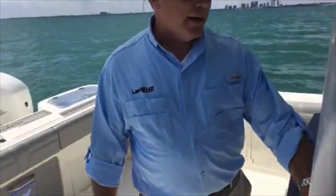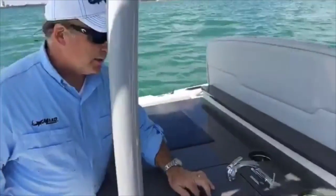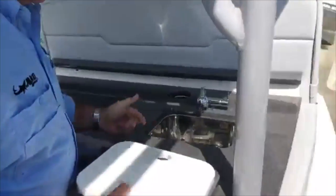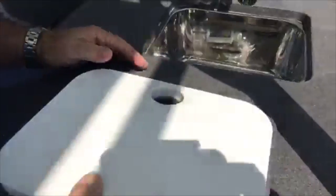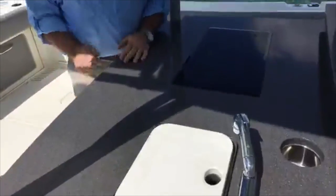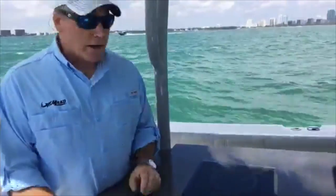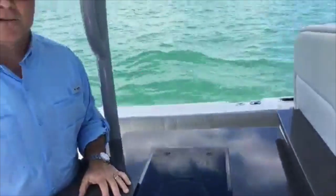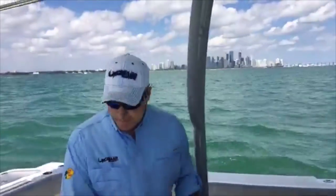While Jimmy's putting the shade back in, if we look at the top back here, we've got a really nice sink set up. Flip up cutting board as well as part of the sink. So we've got a nice cutting board that just becomes part of it. A couple cup holders. Guess what? I said we could cook on this thing. Here's what we're doing. Got a nice built-in cooktop. We actually cooked hamburgers about 2 weeks ago on this boat while we were on the water. So, you know, they were pretty good, to be honest with you.